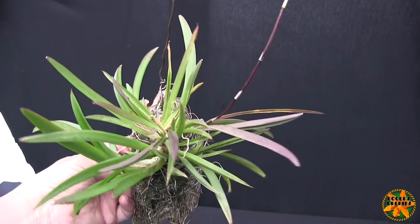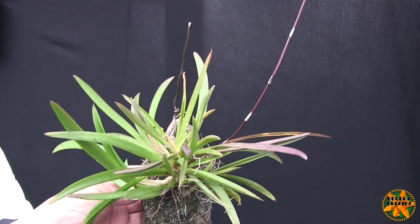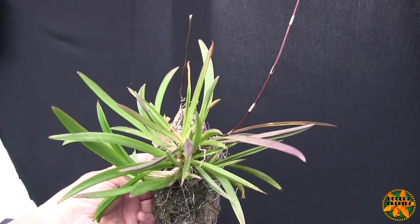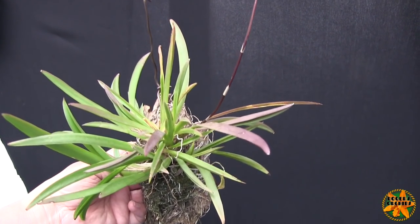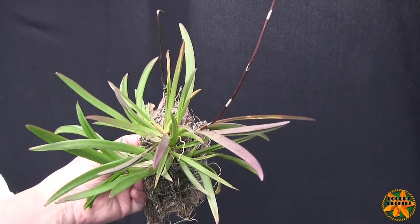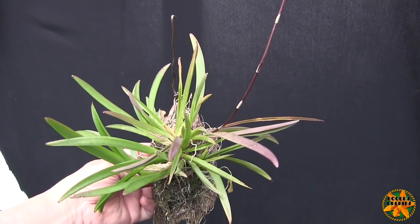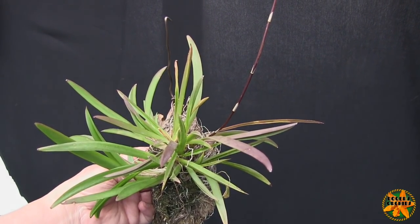So I'm pleased with the progress of the plant. In 3 months' time we will be looking to see how those growths have matured, and I doubt by then there'll be any signs of new spikes, but you never know with Tolumnias. So it's a good performer, this one. Pleased with this one. Nice strong plant.